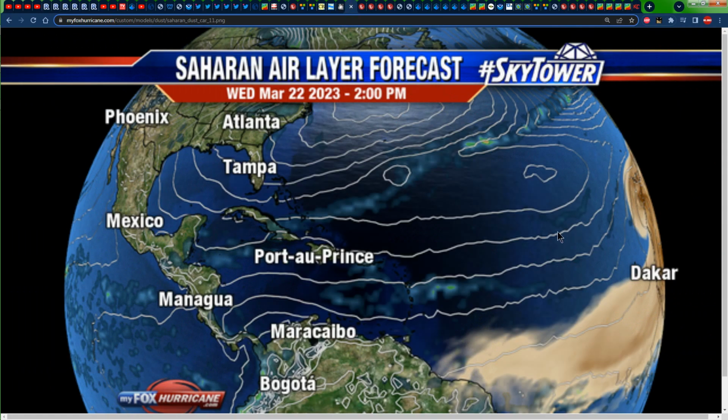As it relates to the Saharan dust forecast, 2 p.m. on Wednesday seems very clear and promising for the majority of the Caribbean. The majority of the dust associated with the Sahara Desert is right there across portions of the main development region as well as sections of the landmass of Africa.